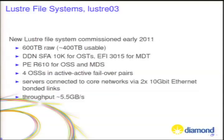And last year we commissioned a new file system, which is about 400 terabyte, DDN SFA 10K for OSTs and an EF3015 for the MDT. Newer Dell servers for OSSs and MDS, 4 OSSs this time, but to keep up with the bandwidth, these OSSs are dual attached, have LACP bonded 10 gig interfaces. MDS pair as usual, and the throughput that we've seen from that is about 5.5 gigabytes.